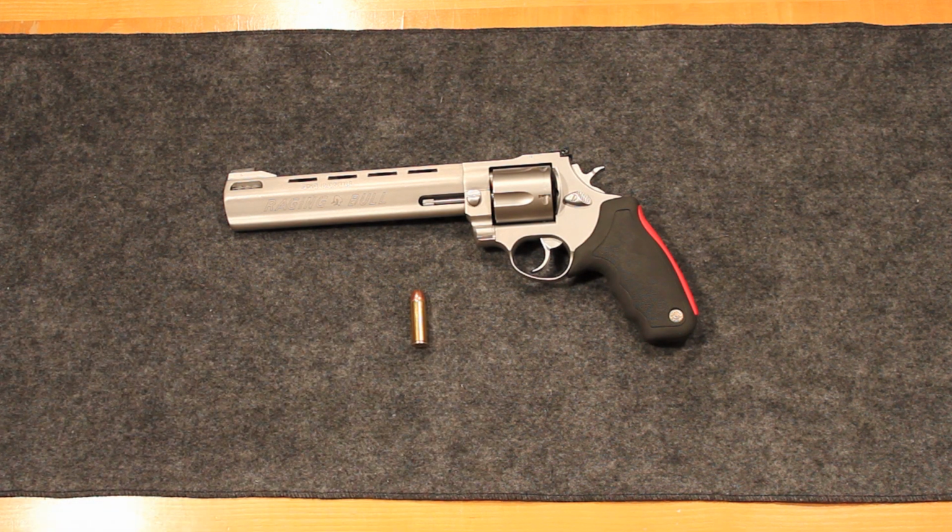So I went and shot it the other day. I only fired probably, I think, 5 or 6 rounds from it. It is very accurate, and like I said, the recoil is very stout, but it's definitely manageable. I think Taurus does a good job of managing that. In general, I'd say it's a very well put together handgun, and it is accurate, as I said. So I would definitely recommend it.